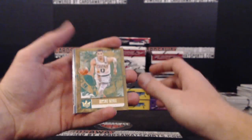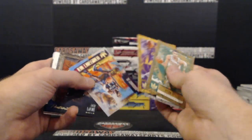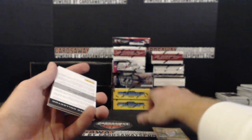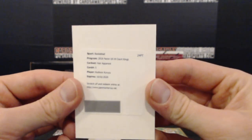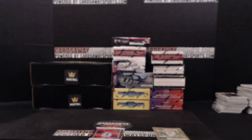Oh, we got a redemption in this bad boy, JT. Yes, we do. Zach LaVine, 199 for a valued collector. Bam! It's a Radions Karuks for the Brooklyn Nets. Brooklyn Nets going to Daniel H. Beautiful.